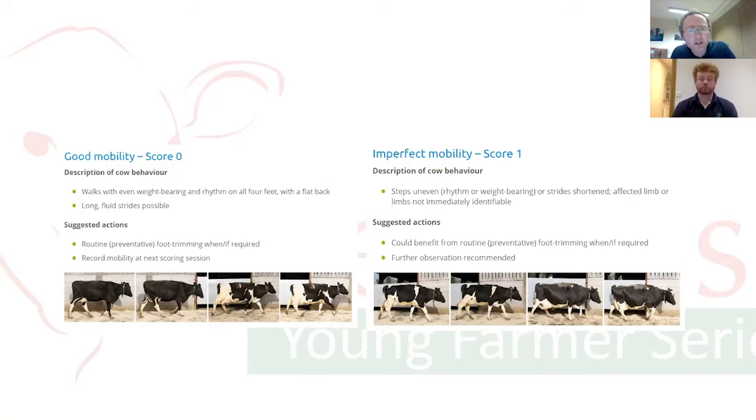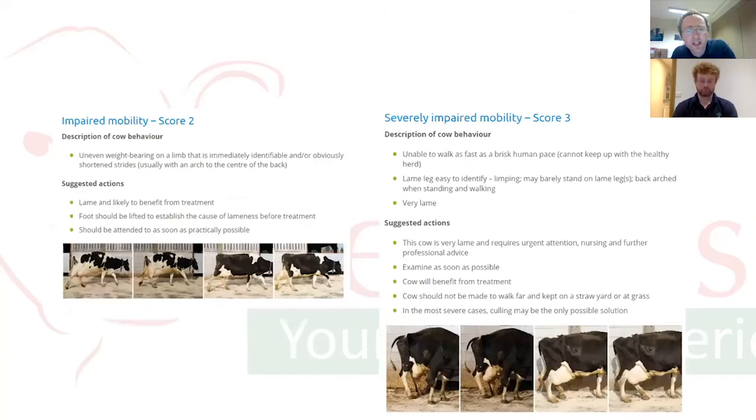The cows that are the lameness cows are what we call the score 2 and the score 3 cows. And these are the cows really where you can pick up on which leg is affected. So if we do it in reverse, score 3 cows really are quite lame. These are the cows that essentially can't keep up with the herd. So it's easy to tell which leg they're lame on. It's very, very obvious. They really don't want to take a lot of weight and they just cannot keep up with the rest of the herd.